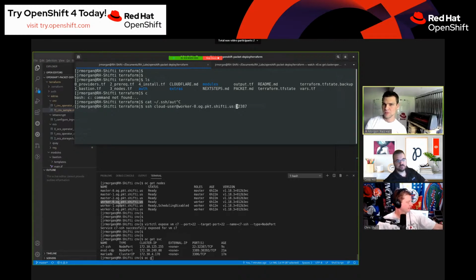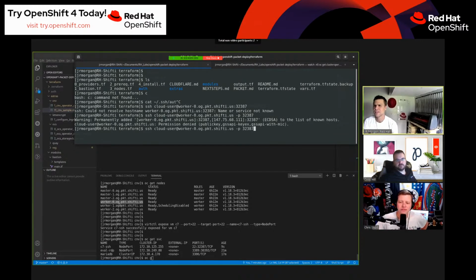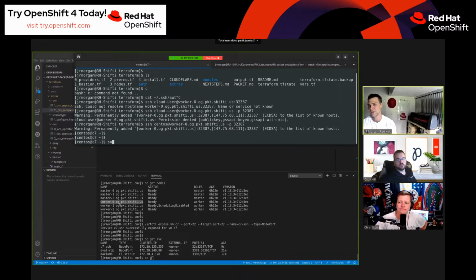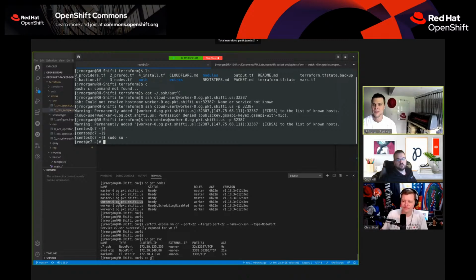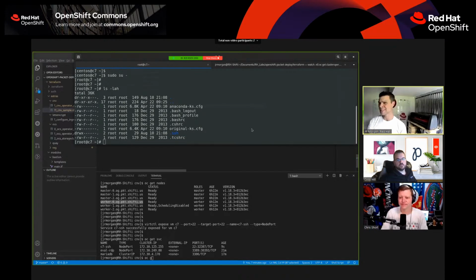Oops. Let's see. Did not like that. Sorry about that. I forget, is it CentOS on there? Yeah, I think it is CentOS. I always forget what the user is on that one. So there we are. So we should have sudo on there too. So that way we can actually delete the root file system before somebody gets on there, just in case.